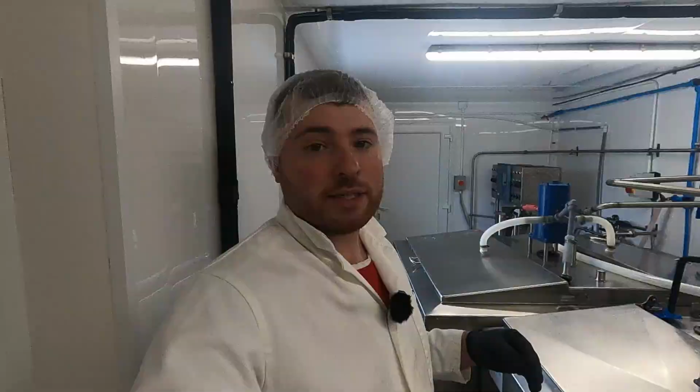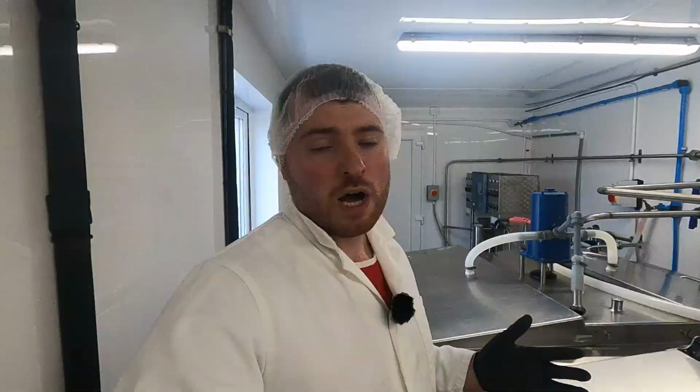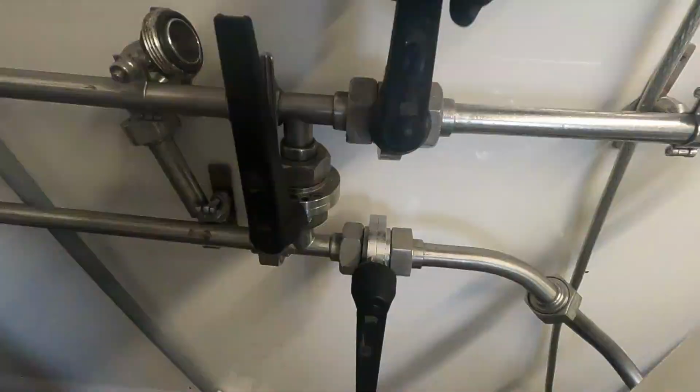So what I'm going to do is try and show you adding the milk back in, and I'll show you the meter we use to read what percentage it is and stuff like that. I'll try and give you as good an idea as possible. Once we get bottling, it might not be too good to video, but I'll do my best to show you how things work and how we get it in the bottle. We'll see how we get on.